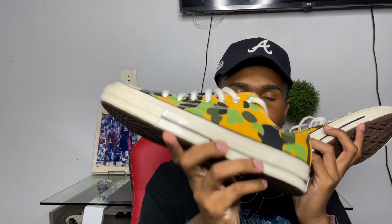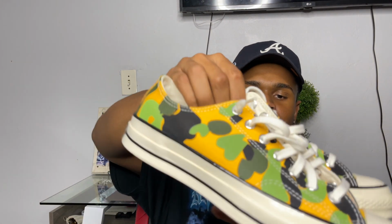You do have a very dope camo print, and then you have that eggshell or cream midsole, and it's actually a Chuck 70. So you know the Chuck 70 is a lot more comfortable and a lot more durable than a regular All-Star. So for like 40 bucks you can't really go wrong with picking up some Converse that look like this.